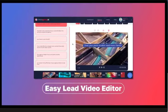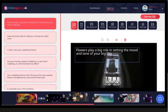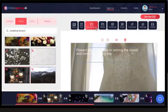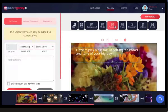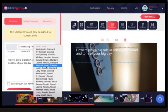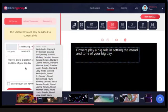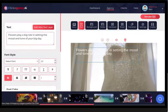Easy Lead Video Editor. And all your videos are easily editable with the Cloud Video Editor too. Change around slides, edit text and font size, add background images, add background jingle music. Plus, even add amazing realistic voiceovers with the voiceover technology built into the editing tool. Have your videos read by realistic sounding spokespeople with many options to choose from and much more.